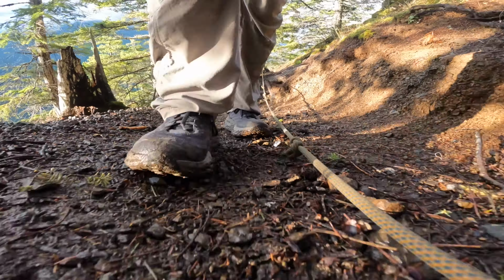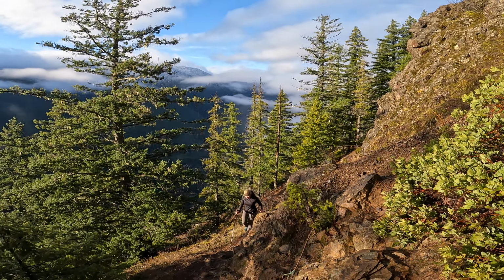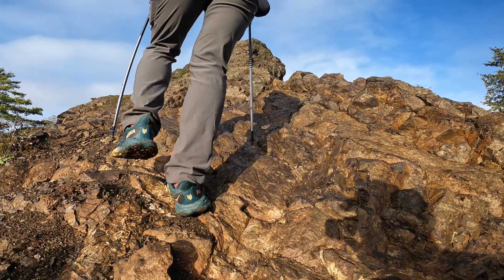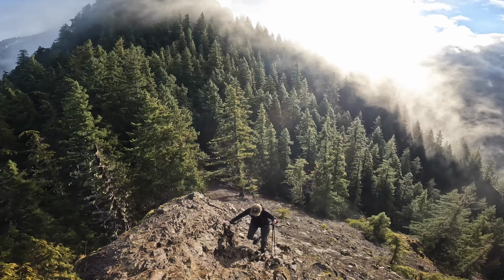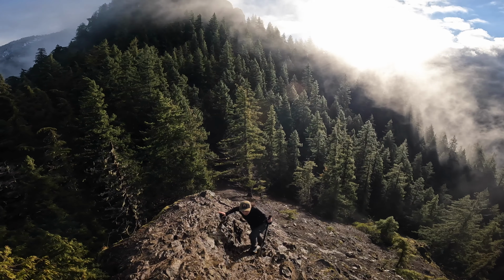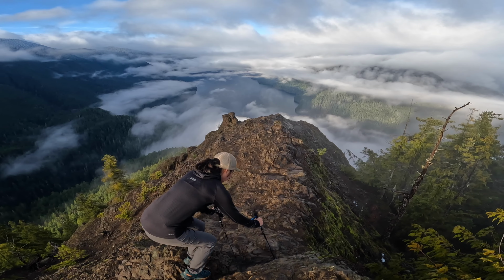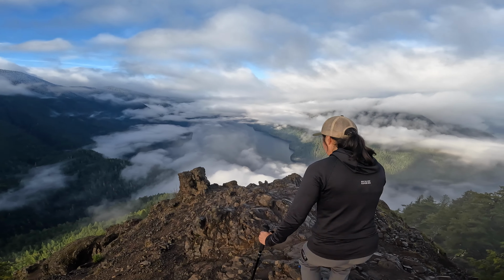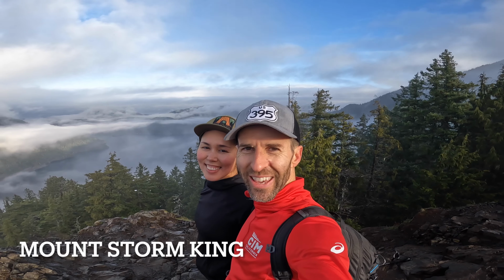We pushed our way uphill, as we knew that the lookout was getting closer. We had only seen one other couple who had gone up for sunrise, so we were excited to have one of Washington's most famous lookouts for ourselves. The final ridge is a fun little scramble back to the west. The clouds were now parting ways and the sun was coming out to give us tremendous views of the lake down below. It was an amazing feeling to top out at the Mount Storm King lookout. Woohoo! Summit of Mount Storm King.